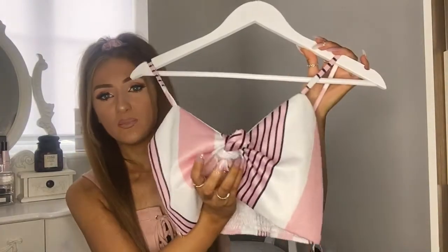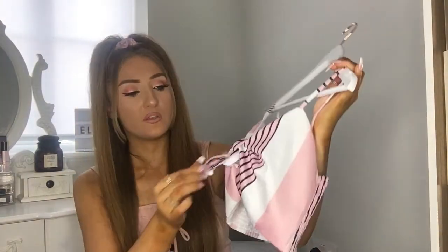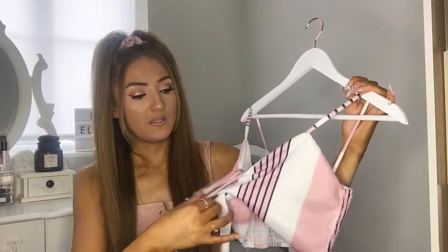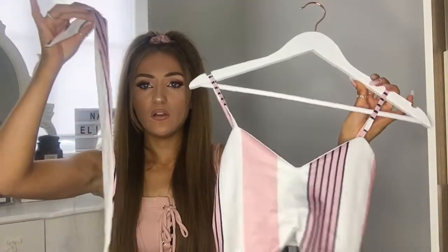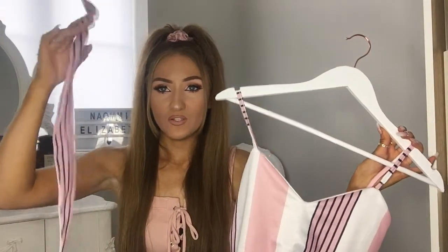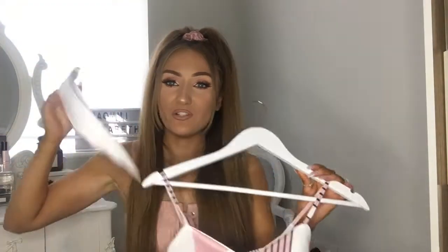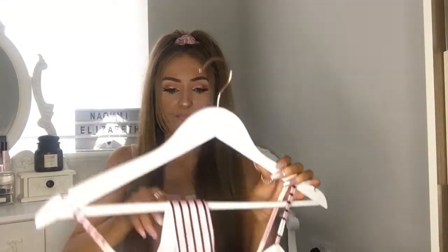You can actually tie this bit up yourself. It just literally comes off. I will show you. As you can see, it just totally comes off. So my other thought was you could use it as a hair tie. Obviously you wouldn't wear it like that because that's absolutely ridiculous. Could use it as some sort of hair tie to match your little outfit, or you could use it as a choker, even though they went out like 6 months ago.